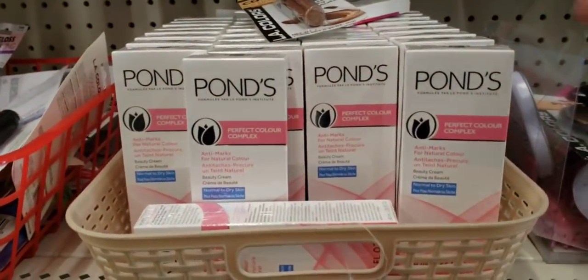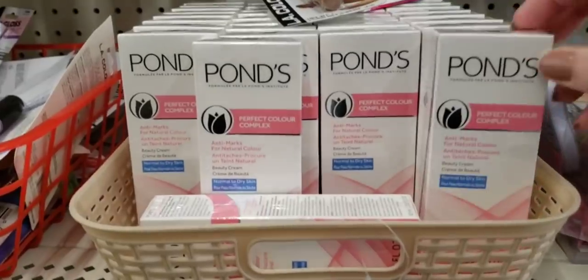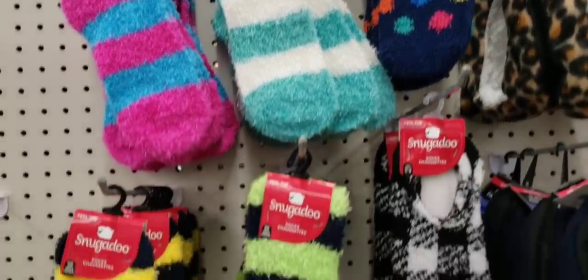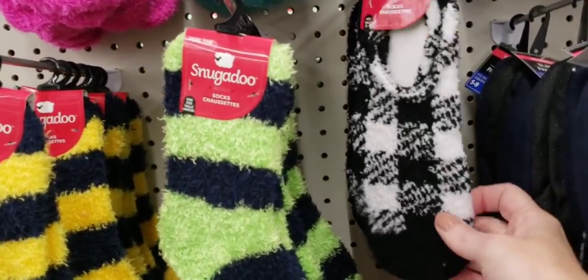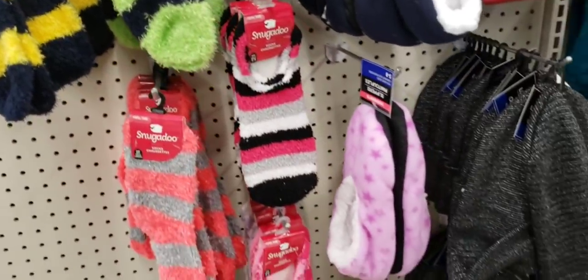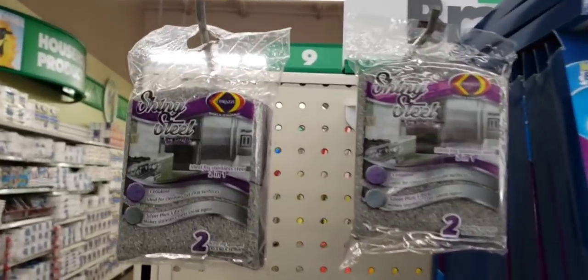They had a slew of this Pond's stuff for your face. They're starting to get out their fuzzy socks. Now here in Indiana, it's been in the 70s, which has been perfect. Not complaining here. Oh, they have 2 of these left.